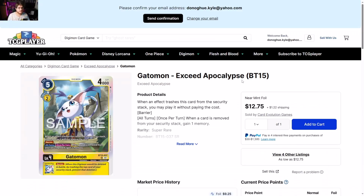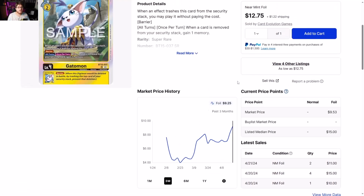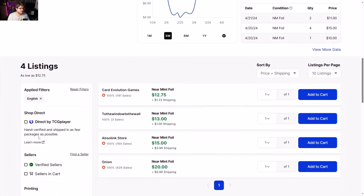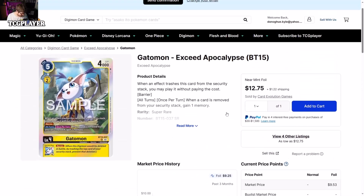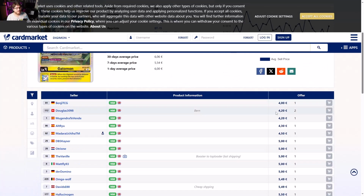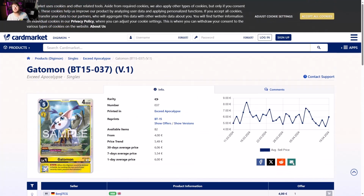Then you have Gatomon Exceed Apocalypse BT15. Bumping up a little bit as well. We're kind of just on buyout here. Kind of sad to see her this high. Gato is Gato. $13 a pop is what you want to pay. Europe side though, you guys have a healthy €4, €5, €6. How about you do a favor, do the English side a favor? Jump on the Facebook marketplaces and push some of these cards over here. Maybe $8 a pop or something like that. Players can get their hands on the Gatos and be really comfortable.